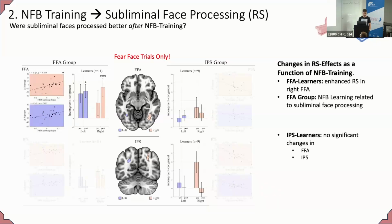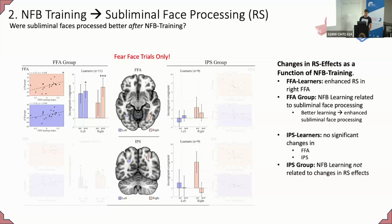Then coming back to the FFA group, and putting everyone together, so not just the learners, but also the non-learners, we also found that neurofeedback learning, so those individual learning performance scores, were related to subliminal phase processing as measured with this task, in such a way that better learning was related to enhanced subliminal phase processing. And importantly, the IPS group did not show that effect. If anything, it went the other way.